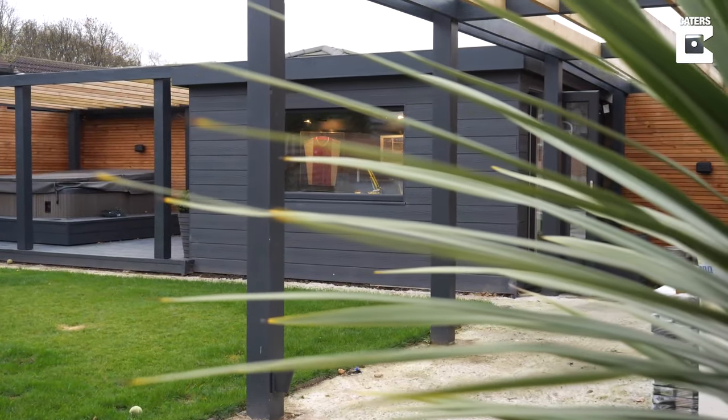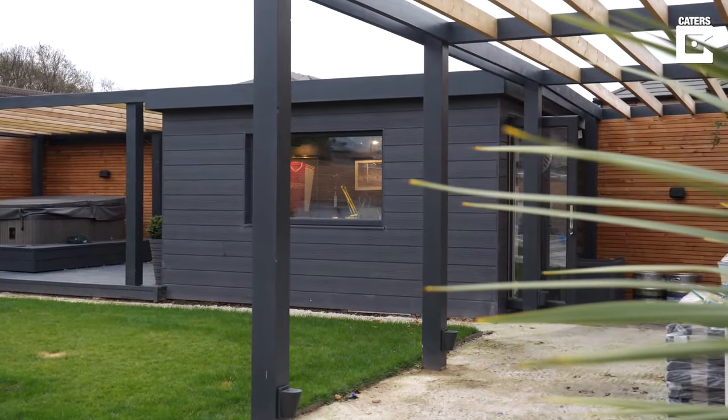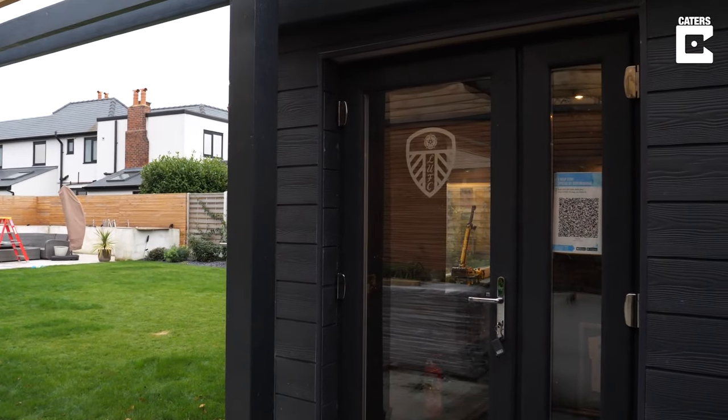My back garden's fairly normal. Got the patio, got the grass, got the decking. The fun starts when you go into the shed. Hi, my name is Jody. Welcome to my bunker bar.